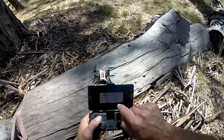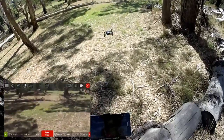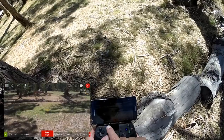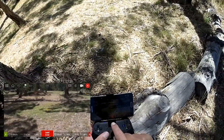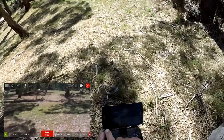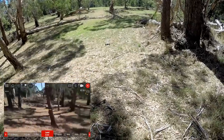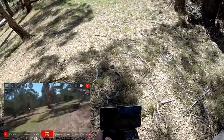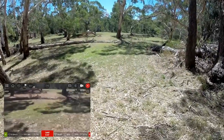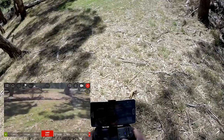Game sir is now connected. Yes it is. Okay, so on the screen here we're still recording. We should be on 30 meters for height, so we'll go play with that. Let's set the sport mode. We don't want that because that makes the picture really fast and sketchy, so we'll just have it on standard. I'm going to go fly right over there and see how we go with the picture. Okay.